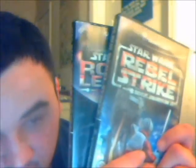I have Star Wars, Rebels, Rogue Squadron 2 and 3. These are no more than $5 a piece. You can get these real cheap, but fantastic games. Easily rated within the top 25 Nintendo Gamecubes of all time.